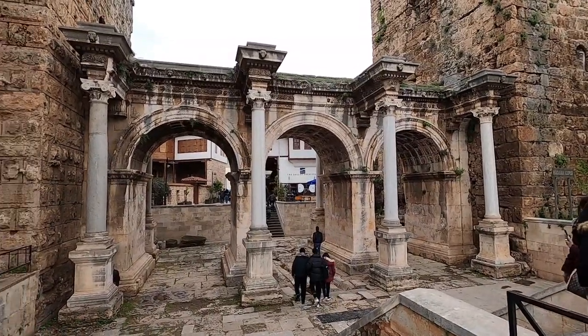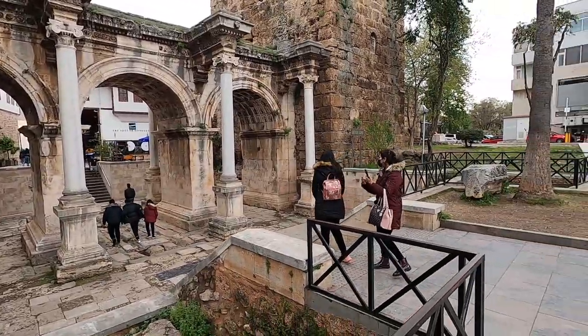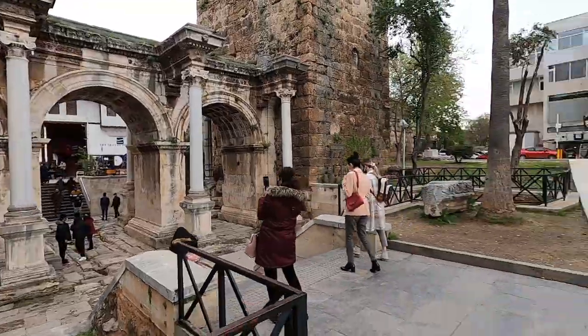It's beautiful. The architecture is very nice over here. A lot of people like to take pictures here, like these people, but a lot of tourists come here. It's a famous site in Antalya.